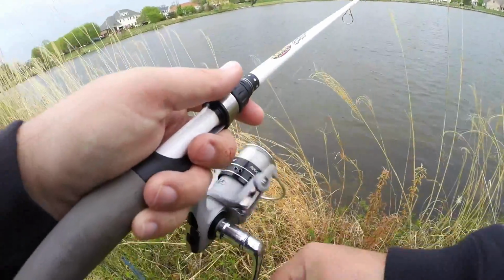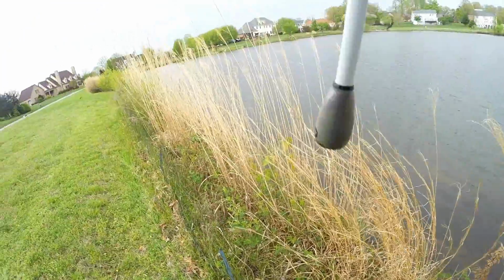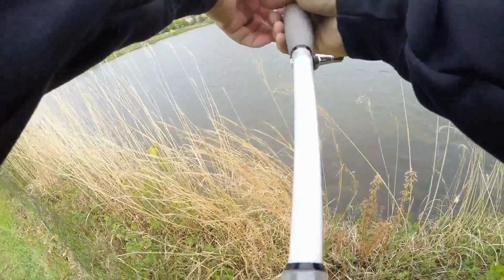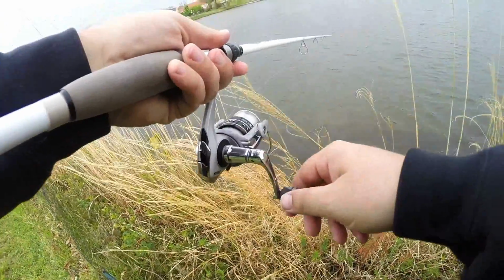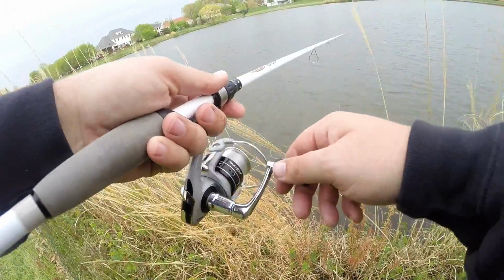A lot of people don't have the patience to fish for bass with lizards. Some people even think that it's too big. Some people actually think that thing's too big. You're not going to catch anything with that thing. You need to use a live worm.